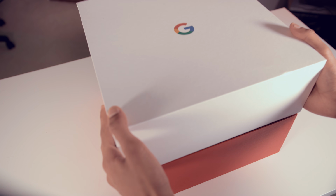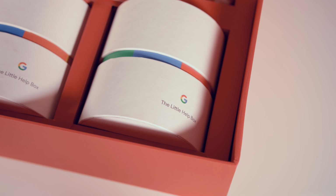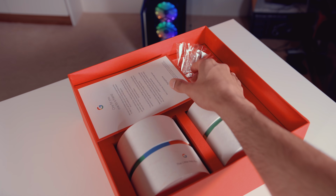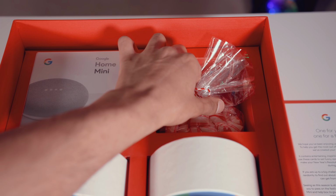Alright, taking the lid off for the first time reveals the red in the base of the box, and this complements the colour that is also present in Google's own logo. It's a really nice coherent package, although even after taking the lid off it's actually still not clear what it is. Right at the top there's a note, also printed on the same fabric-like material that the exterior of the box was. And this is really fun.